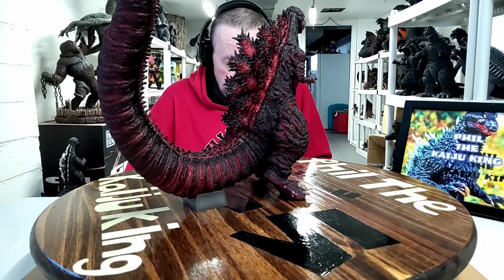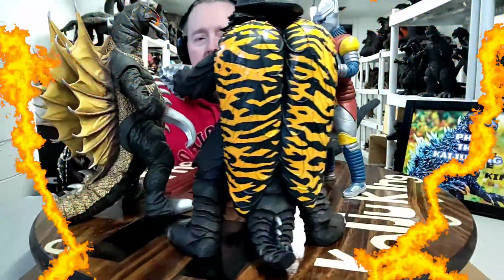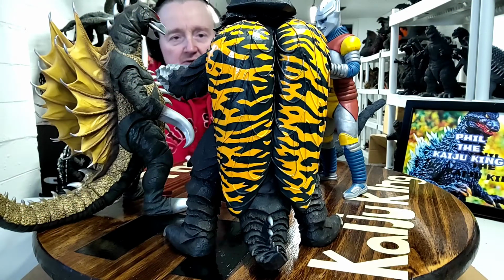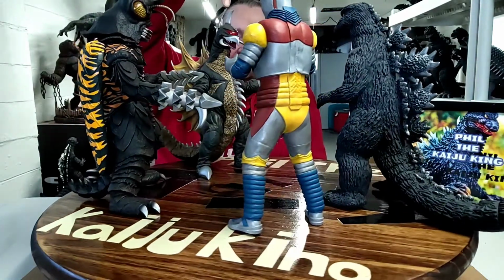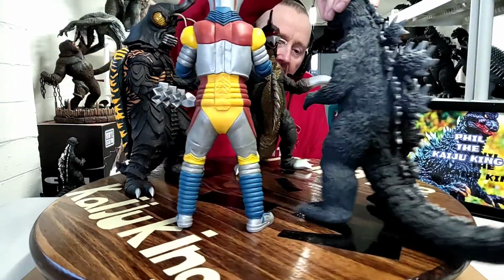All right, let's move on to the next items. All right, everybody, we've almost got all this in 30 centimeter, kind of. We got a 30 centimeter JJ, 30 centimeter Megalon from this past year, figure of the year, I believe. This is a 72 Gigan. Fits in nicely, I think, except he should be a little taller. My custom 73 Godzilla.